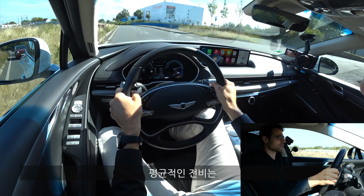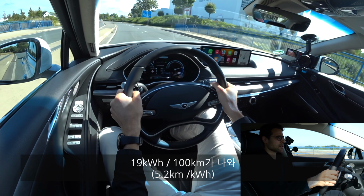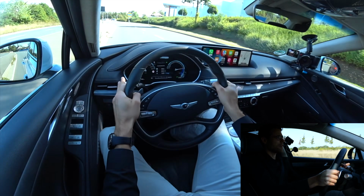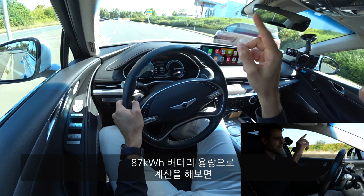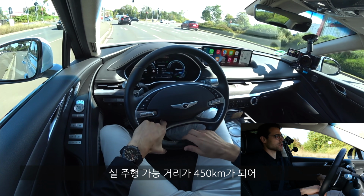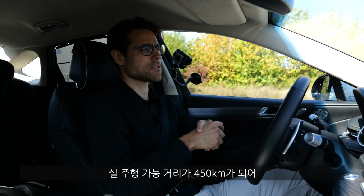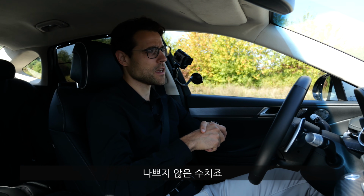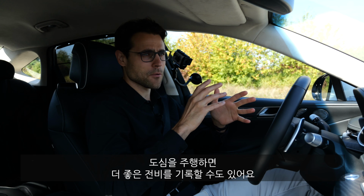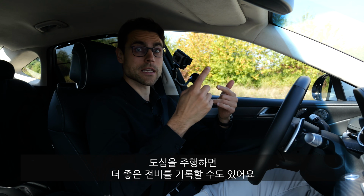The normal energy consumption, you can calculate with some 19 kilowatt hours per 100 kilometers, so some 30 kilowatt hours per 100 miles. I have an 87 kilowatt hour net battery, and that leads to a real-world driving range of some good 450 kilometers or 280 miles, which is decent for electric vehicles out there. You can score better figures if you really do 80, 100 kilometers an hour, 60 miles an hour, motorway, cruise control, or city driving only.